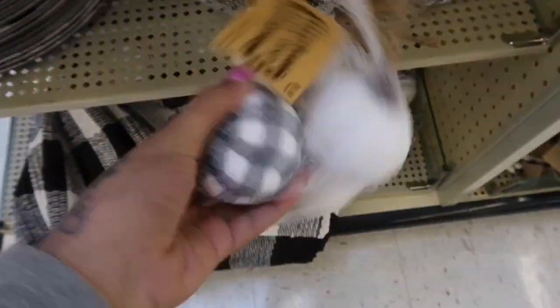Ooh, guys, look, they have gray gingham. See, I bought the black bundle. But they have gray this time.